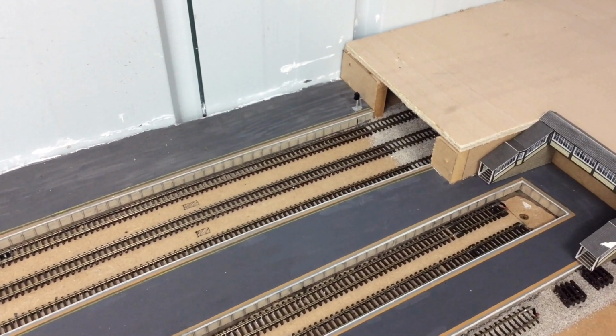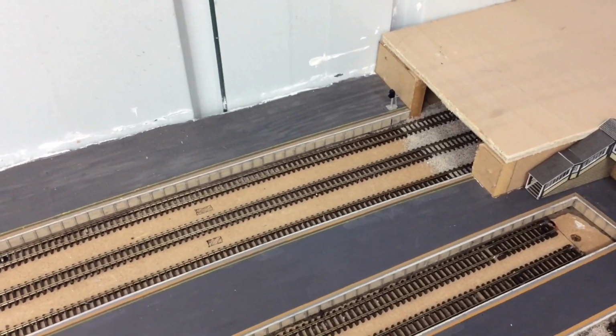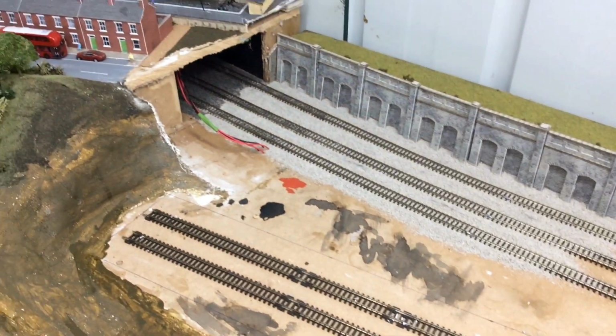Today I will be adding detail to the track of the section spanning from the station area all the way to the branch line area.